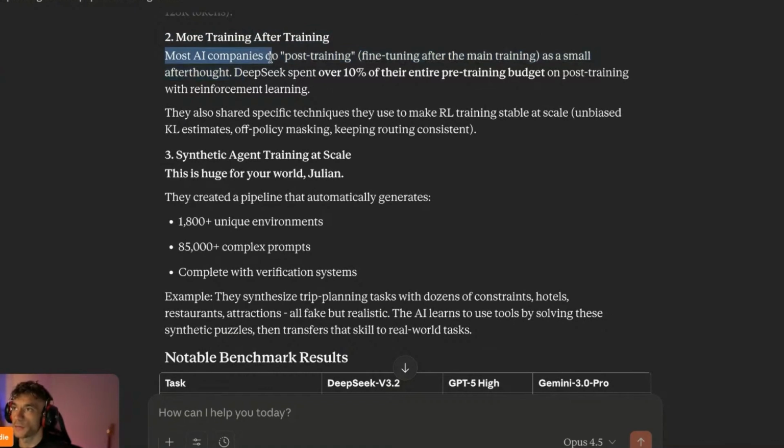Most AI companies do post-training, which is fine-tuning after the main training. It's a small afterthought. DeepSeek spent over 10% of their entire pre-training budget on post-training with reinforcement learning, right? They also shared specific techniques they use to make RL training stable at scale.